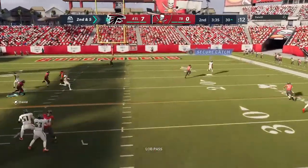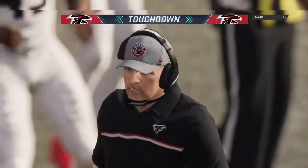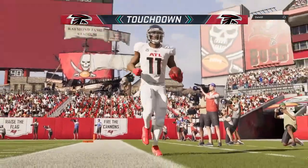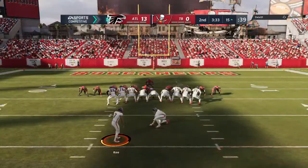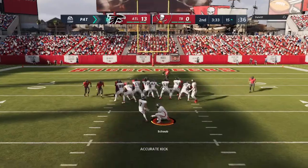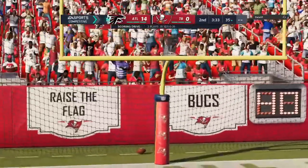Out of the gun, it's Ryan. And he is into the end zone for a Falcon touchdown. Number 11, Julio Jones. 30 yards. And the Falcons will add on to their lead. This has just been an offensive explosion here in the second quarter.